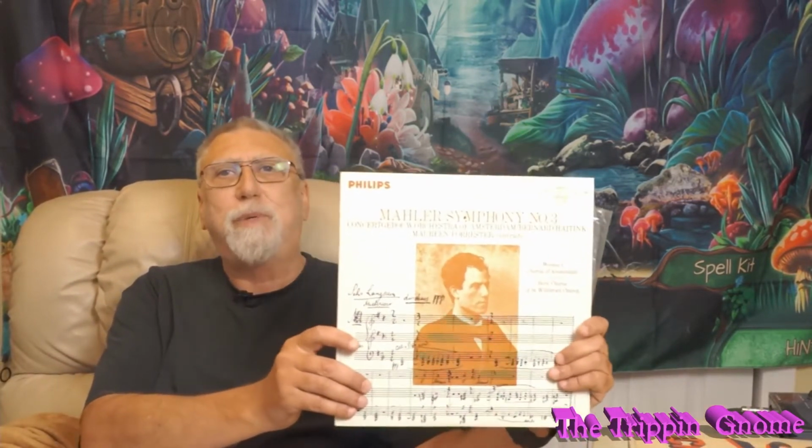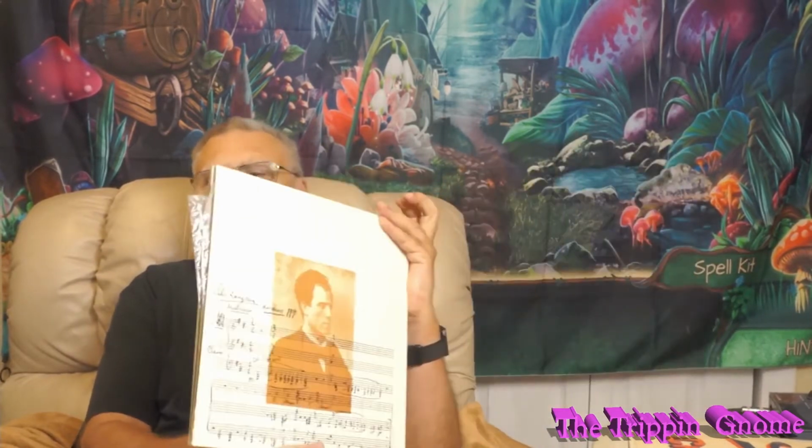All right, let's get the July pickups out of the way. July wasn't a bad month. Stores starting to open up again. We're actually able to go in and see thrift shops and real brick and mortar stores again. So, from the store bins, we picked up a Gustav Mahler Symphony No. 3. This is a 1969 classical album. It is a gatefold, but it just has a lot of writing on the inside.